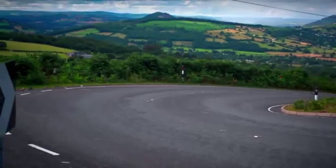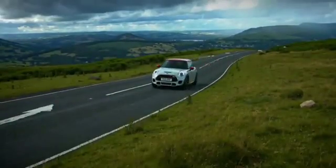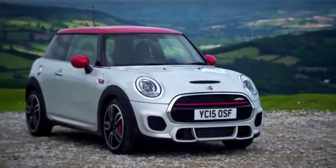Now the gearbox, this is an automatic, much like the Clio, only the automatic in this is actually quite good. It's really good. The paddle feel is great, it's nice and short, but it's very clicky. Once you've done it, you're gone. It's a wonderful, wonderful bit of kit, this. It really is. But is it better than the Fiesta?